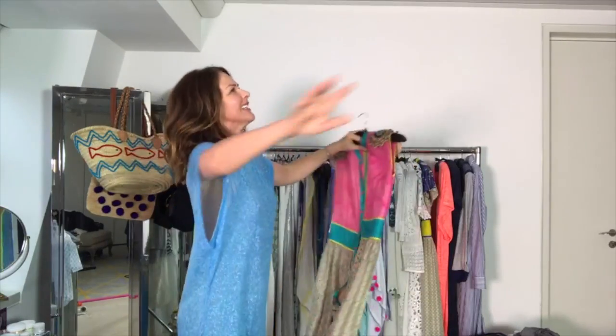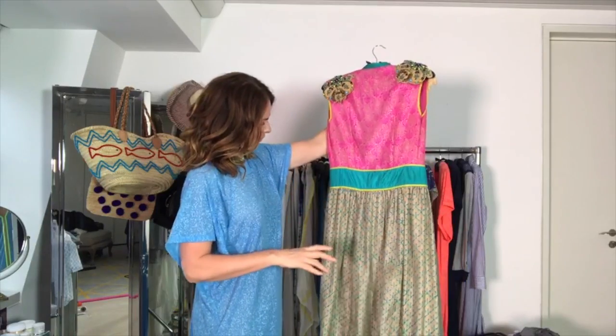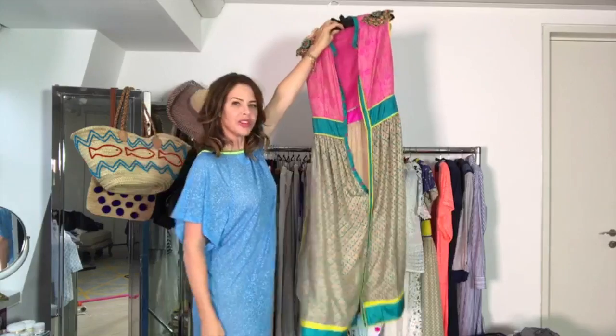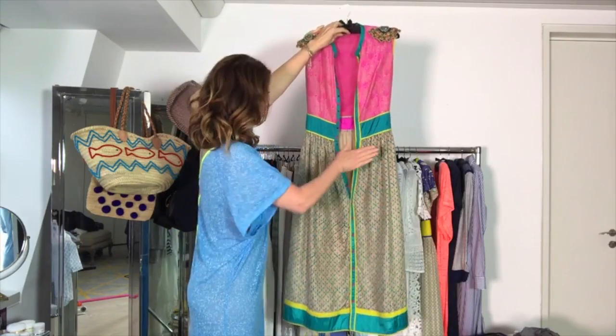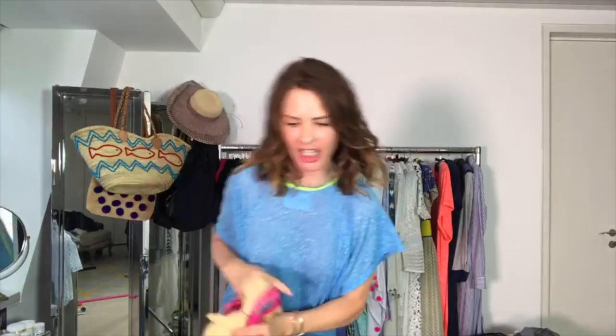So I'll show them to you in a nice scene in Capri, but I think I'll just show you here buying something and changing it. When I bought this dress, the waist started up there. In fact, I've got to show you how to do this, because this is about changing clothes.